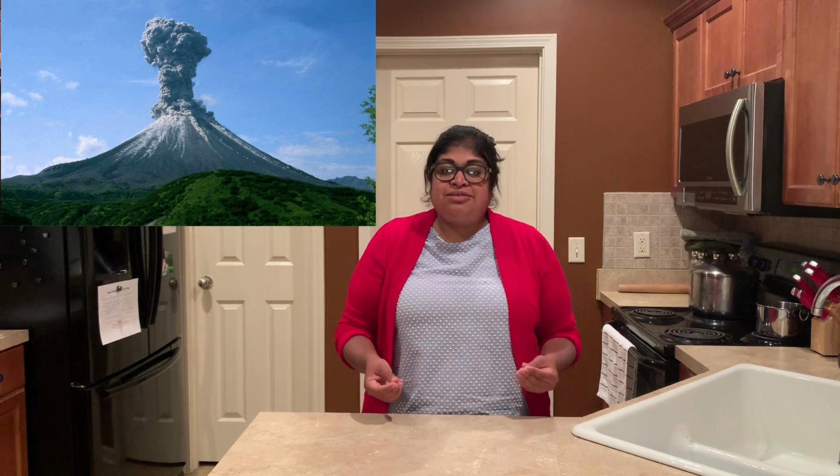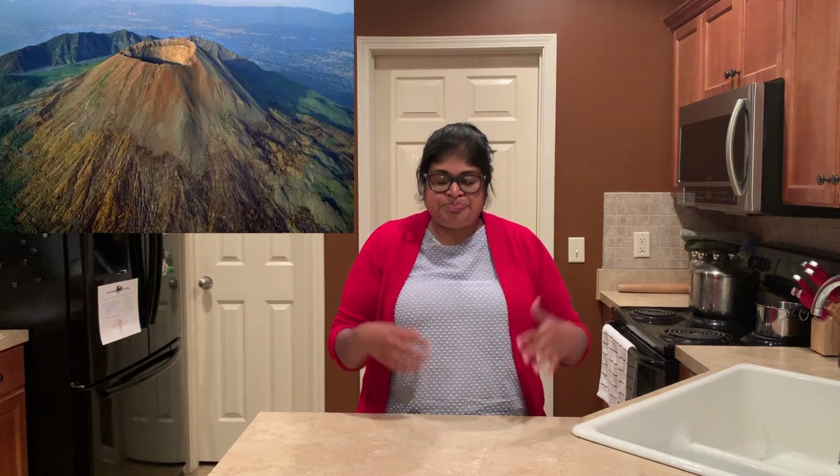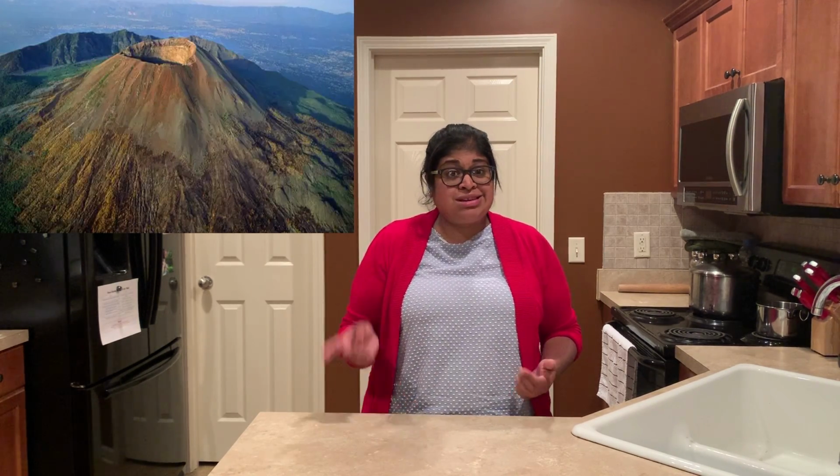So composite volcanoes. Examples of composite volcanoes would be Mount St. Helens, which is here in the US in Washington, Mount Shasta, which is in Northern California, and the very famous Mount Vesuvius, which, if you have a minute after this lesson, go look up that one. That one's a big one, okay?